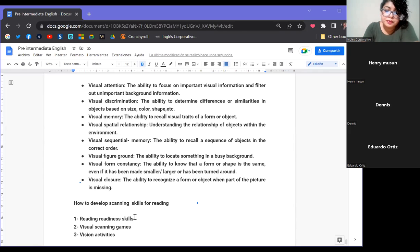So in that case, when we are reading and we are not very expert readers, we can have a slow reading process in which we read word by word, line by line. And in this case, scanning is the kind of activity in which you are not going to read that slowly. In that case, you are going to jump through lines, searching for the information that you need to read.